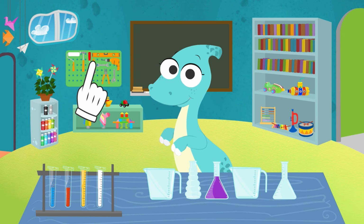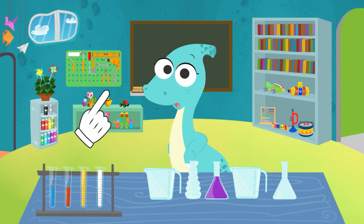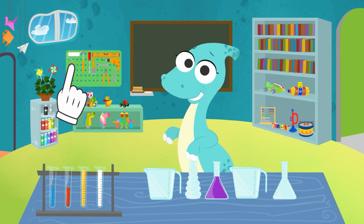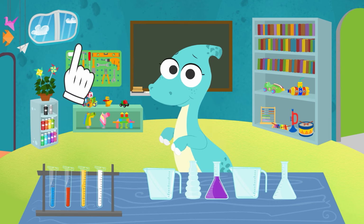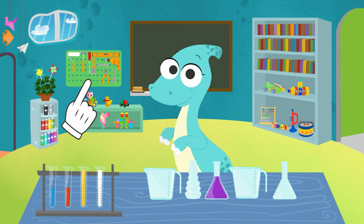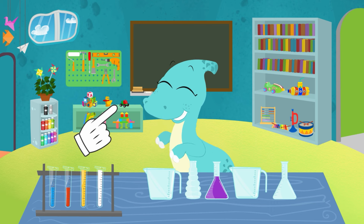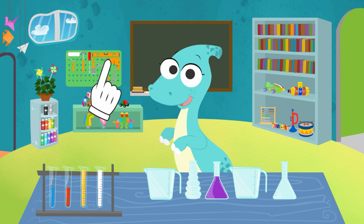Do you know what this amazing color symbolizes? It symbolizes sensitivity, delicacy, and elegance. Just like you. You are sensitive, delicate, and elegant. That's why purple is your favorite color. I see you love this game.